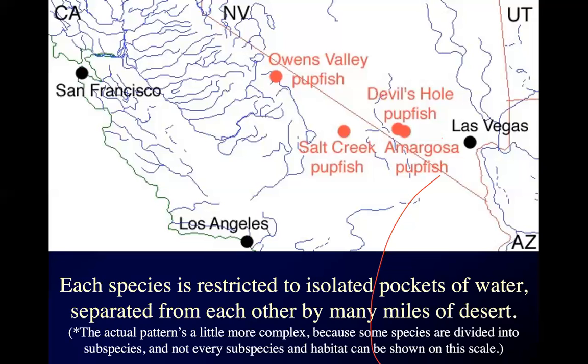Each one of these little pockets of pupfish had to deal with changes in their food supply, changes in things like current flow, changes in the kinds of predators that might try to eat them. All of these things affected each one of these isolated pupfish populations separately from all the others. Now that they're separate, they no longer change in the same ways. They're no longer changing together. And so each one of these isolated pockets of pupfish has become a separate species in a few thousand years.